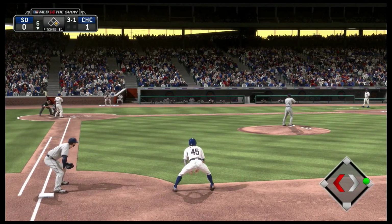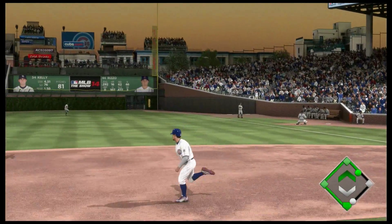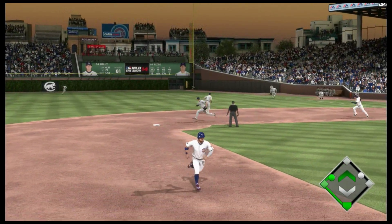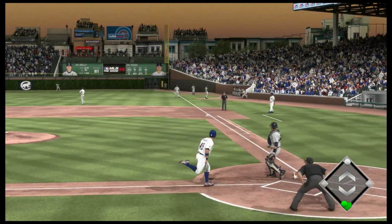Will stand in. Base on balls his last time. Swinging a hard hit ball down the line in right. And that's a fair ball heading out toward the 353 sign on the ivy. Around third and being waved on home.